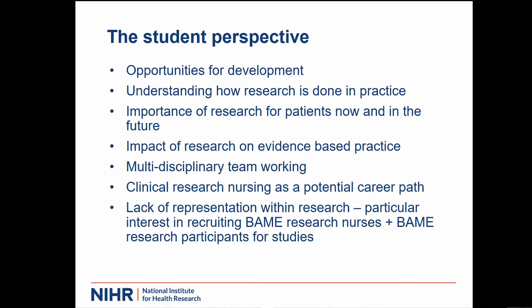And now I am considering clinical research as a potential career path, which I wouldn't have if I hadn't gone on the placements. So I think it really is important to give students this opportunity to have this as a placement and open these doors, as you wouldn't really consider this otherwise. Yeah, thank you.